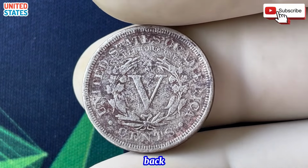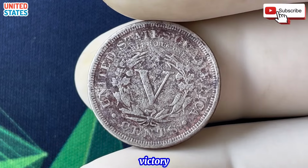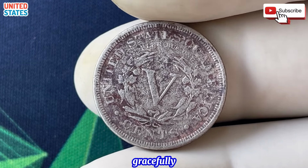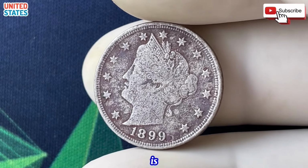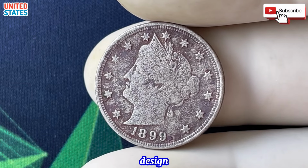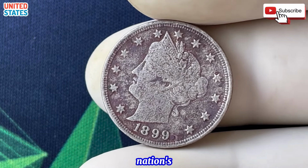The obverse of the Liberty Head nickel features the profile of Lady Liberty, personifying freedom and progress. Her hair is tied back, adorned with a wreath of laurel leaves, a timeless symbol of victory and achievement. The inscription, Liberty, arcs gracefully above her head, while the year of issue, 1899, is prominently displayed below. 13 stars encircle the design, representing the original 13 colonies, a reminder of the nation's roots and unity.